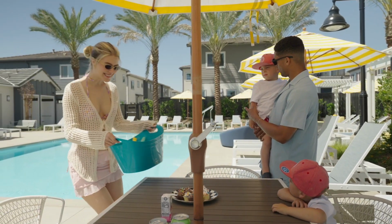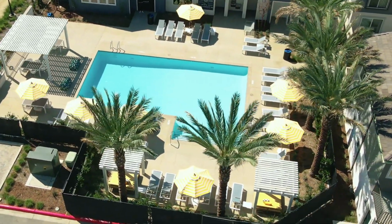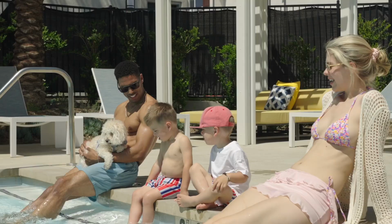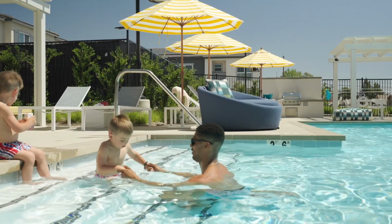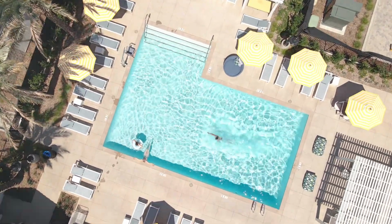The father leads the children out to the swimming pool, and the mother brings a bin of drinks. The pool is surrounded by palm trees. There are deck chairs and yellow umbrellas. The family sit on the edge of the pool with their feet in the water. The father now helps a child down the steps into the pool.